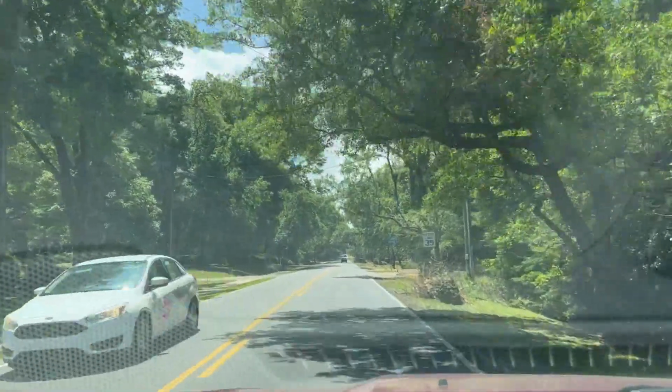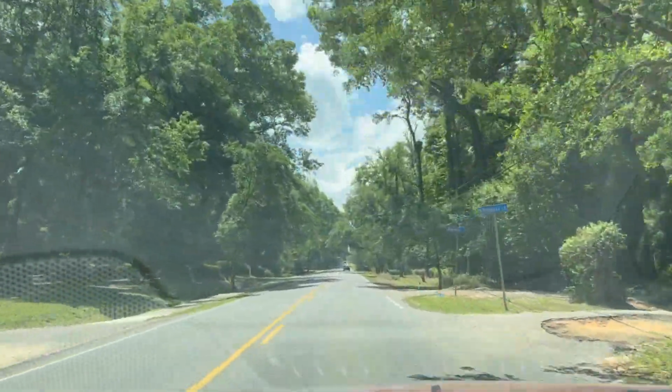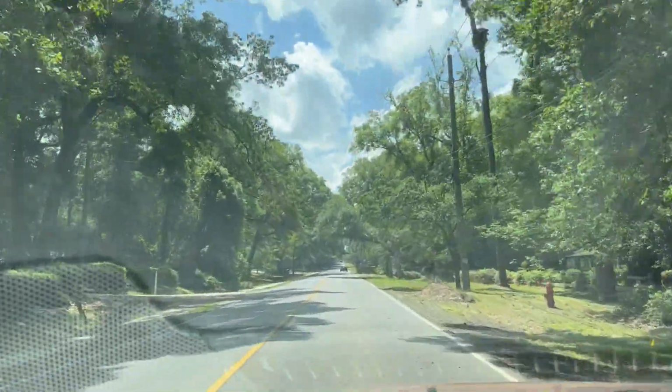It's called Scenic because it very much is scenic. You're going to have a lot of those old oak trees with the moss, and you're going to see some big homes on the water and that type of thing. So you've got 98, and then another north-south highway is 181.